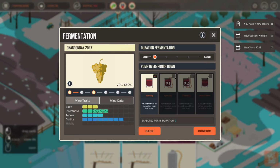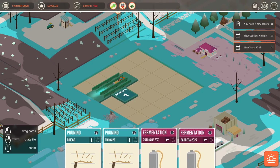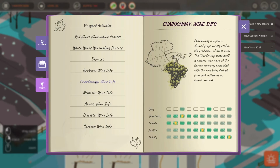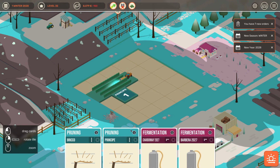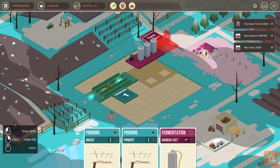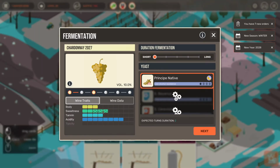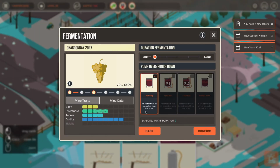And tannin? What was the best tannin? I think it was quite low as well, wasn't it? I'm trying to be strategic with this. Really low, 2 for the best tannin. So let's chuck it in this corner again. So we want it shortest as possible, and no tannin will be added.